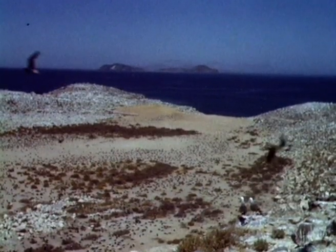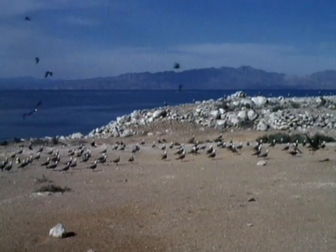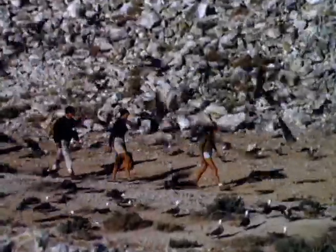Our first glimpse of Raza is something of an anticlimax. At the center of the island, there's a large Heerman's gull colony. But surely this doesn't amount to the great wildlife spectacle Diaz promised us.